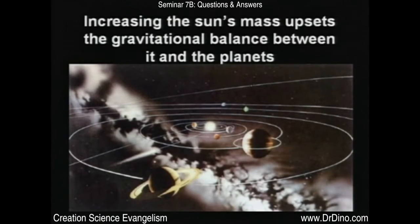This creates a problem for your theory. The bigger problem, though, than just the size of the sun is the mass. Gravity is directly proportional to how heavy the objects are, the mass of the object. If the sun were more massive, gravity would be stronger, and that's going to start sucking planets in, drawing them out of their orbit. So yes, the sun is shrinking, and I think it creates a problem for those who want to believe the universe is billions of years old. I wouldn't put a number on it, but it certainly makes a problem somewhere.